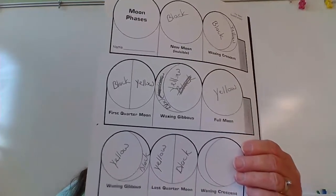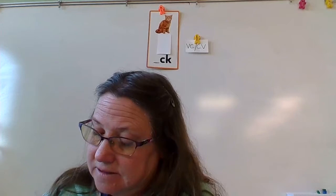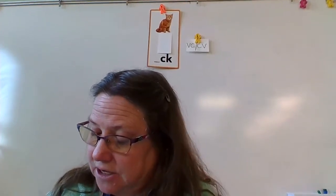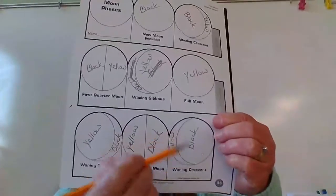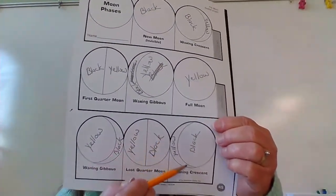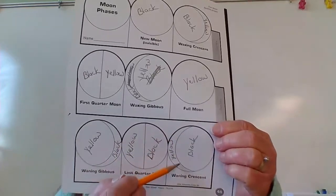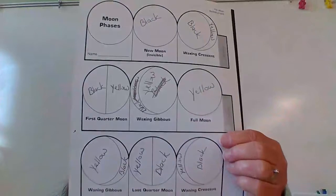Okay? Then the very last one. The crescent part is yellow and the big part's black. That black is going over and over, taking part, and we just barely see a little bit of the moon left. And the next thing you know, we're going to have a new moon that's totally black.